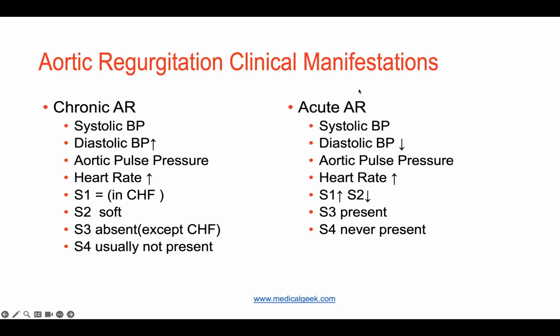In acute aortic regurg, you have a loud S1, you have a decreased S2, and really important, in both of them, you're going to have a diastolic murmur. So I'm not saying that these are definitive things for you to look at because they're very similar to each other, right? You've got an increased S1 and a soft S2 in chronic regurg. You have an increased S1 and a decreased S2 in acute regurg, okay? Typically, you're going to hear very early on an S3. That's the third heart sound, which occurs between S2 and S1. And the fourth heart sound, you're never going to hear because you have not gotten to that level yet.